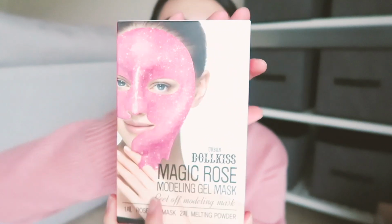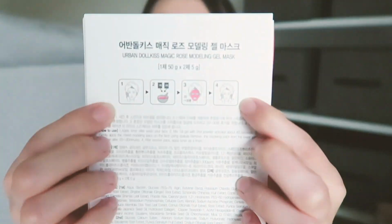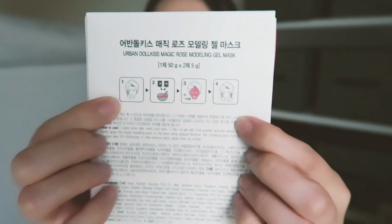Next we have from Urban Dollkiss. This is the Magic Rose Modeling Gel Mask. And it looks bougie. How many comes in here? Oh, it's just one. Ooh, and it comes with a spatula. This retails for $9. And there's also picture instructions on the back in case you don't read Korean.